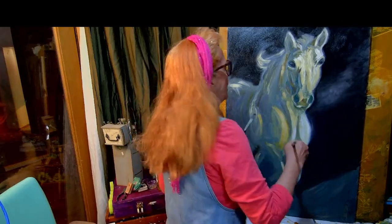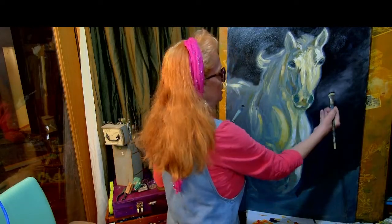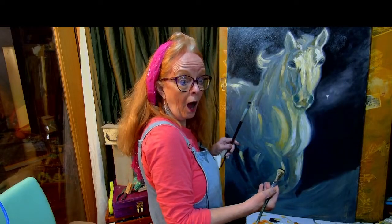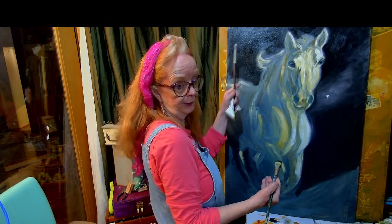Well, I'm fogging it out every time I apply some paint, but then I add more in the center. Okay, look at that. Oh, it looks like a moon. I might have to put a moon in there somewhere, maybe up here. I don't know. We'll see.